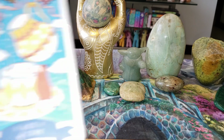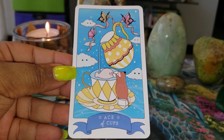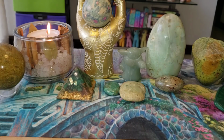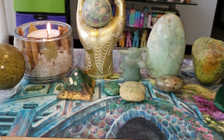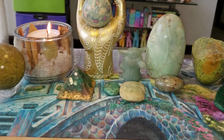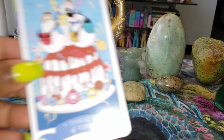All right, now this is the cup suit, guys. You all know this is my favorite suit. And you have to do the cups right to get my heart. And so far, they pretty much have it. Oh, look at that 2 of cups. I love it. I love how chubby these animals are.